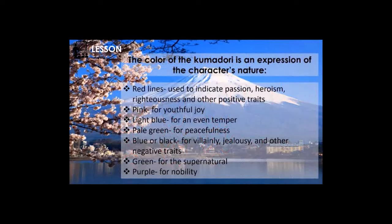The color of the kumadori is an expression of the character's nature. Red lines are used to indicate passion, heroism, righteousness, and other positive traits. Pink, for youthful joy. Light blue, for an even temper. Pale green, for peacefulness. Blue or black, for villainy, jealousy, and other negative traits. Green, for the supernatural. Purple, for nobility.